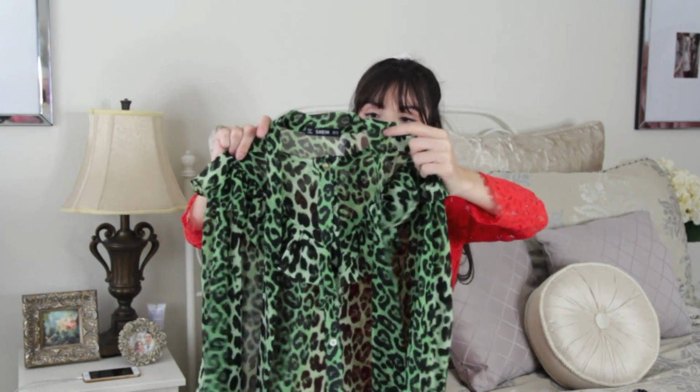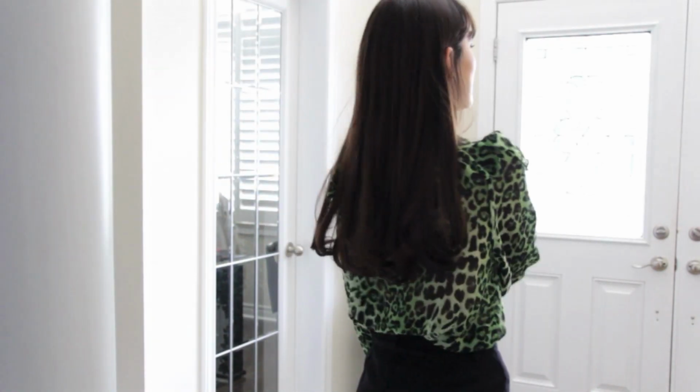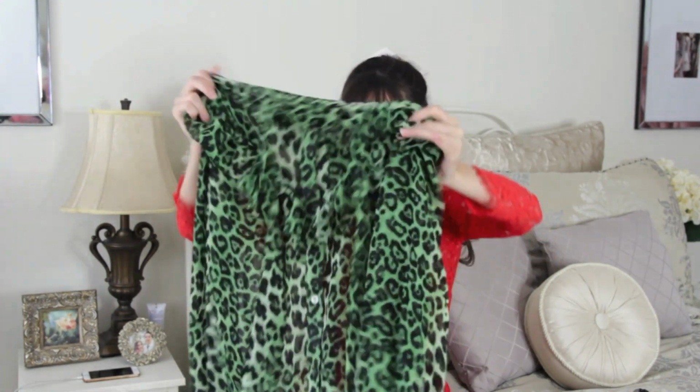This one is a lime green, which as you know is a really big color right now. It's all over Instagram, and then it has the ruffles here at the front, so it creates that V shape at the top, which I think is really cute. And then it also ties in a little bow at the front, so there's a lot of details going on at the top, but it's not too overpowering just because it's all the same kind of print, which I think is really nice.